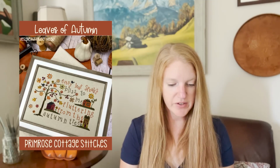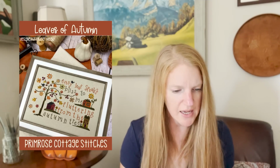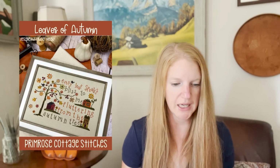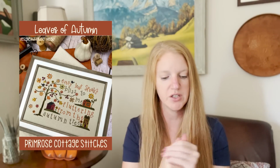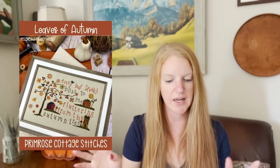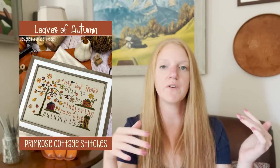Then we have Leaves of Autumn. This is really cute. What does it say? It says, every leaf speaks bliss to me, fluttering from the autumn tree. It's really cute. I think that it's like a nice companion piece in my mind to Cinnamon Stars by Plum Street Samplers. It just has that flow to it. So if you feel drawn to the flow of Cinnamon Stars, I get that vibe from the leaves, and I like the vibe of the pattern because I think the other images make you feel like you're part of the leaves falling down.